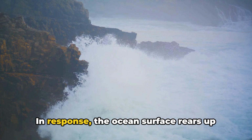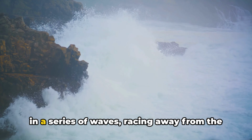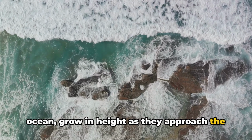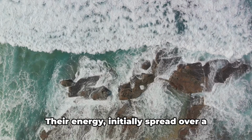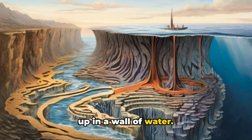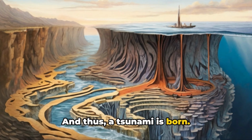In response, the ocean's surface rears up in a series of waves, racing away from the epicenter at high speeds. These waves, undetectable in the open ocean, grow in height as they approach the shallows of the coastline. Their energy, initially spread over a vast depth, is compressed into a smaller vertical space, causing the waves to rise up in a wall of water. And thus a tsunami is born.